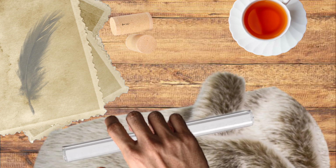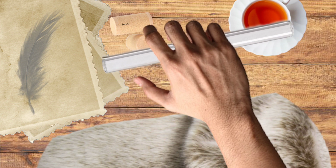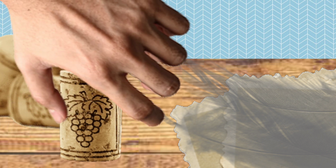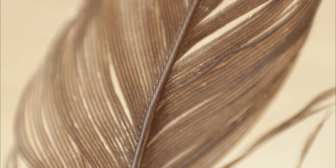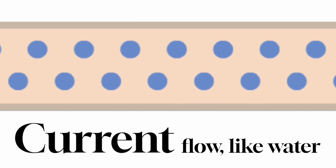His experiments consisted of rubbing a glass rod on rabbit fur and tapping it on whatever was around him in hopes of creating a shock. Gray noticed that when he put the end of a rod into a piece of cork and then used the cork to tap feathers, they would spark. The glass was able to transfer the electricity through the cork. And so whatever electricity was, it could flow like water, so we call it a current.